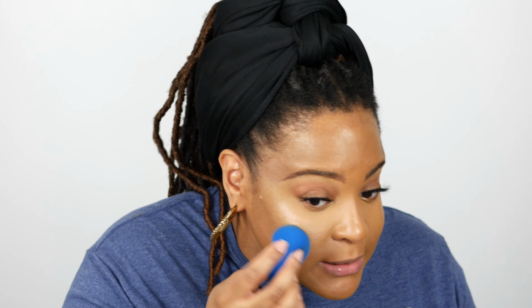You know what? Let me wet my sponge and see how that goes too. Tell me that don't look good, because you can't tell me it doesn't look good, because it looks phenomenal. I'm at a loss for words in the most fabulous type of way. This radiance, it looks so good.